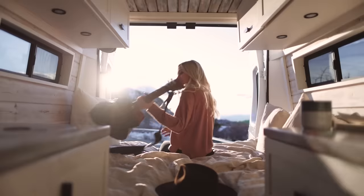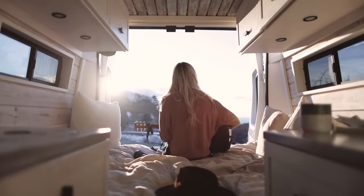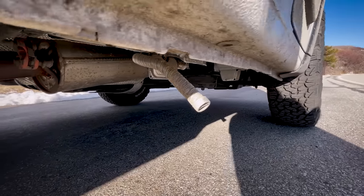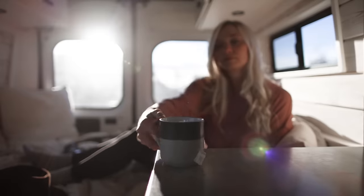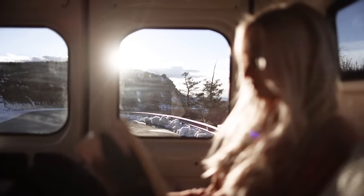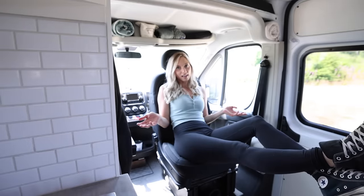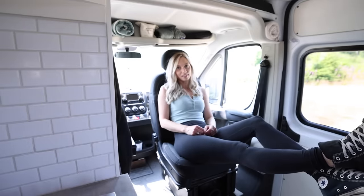It draws gas from my van's fuel tank, so I don't need to hook up a separate fuel source to keep it going. And the exhaust pipe is mounted beneath the van. It's extremely efficient. Every time I've used it, I haven't even noticed the fuel gauge dropping at all when I start the engine. Also, the passenger seat has a swivel package. I can swivel this around and kick up and have an extra place to hang out or have an extra seat for friends in the van.